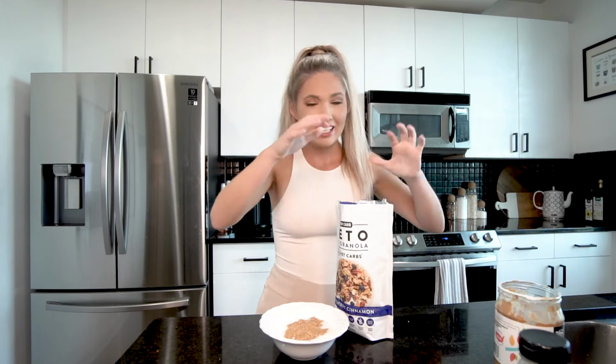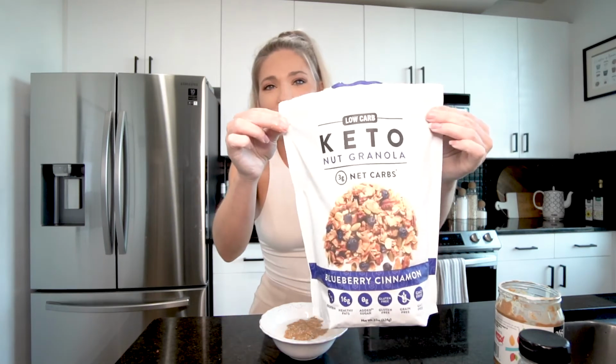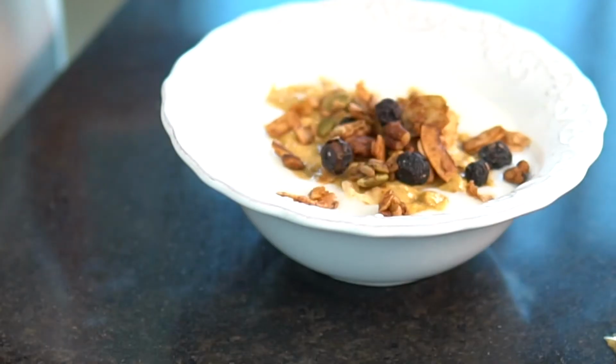Yeah. Now, let's top our yogurt bowl with some granola. This is a keto granola and it's only got 3 grams of carbs, but also 5 grams of protein. So boom, more protein. Here we go.